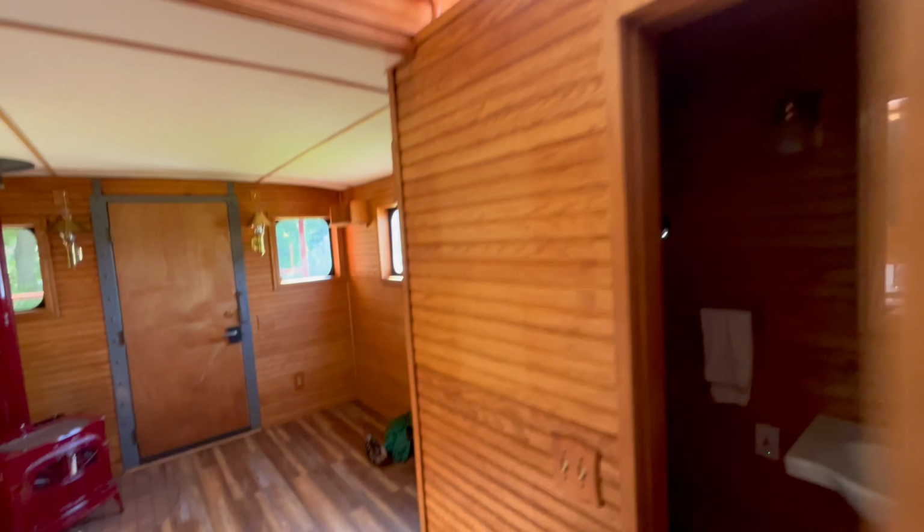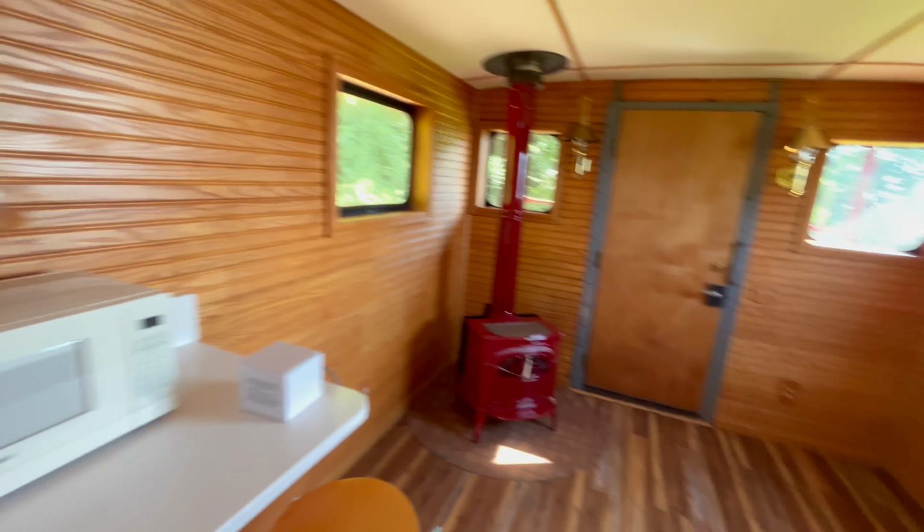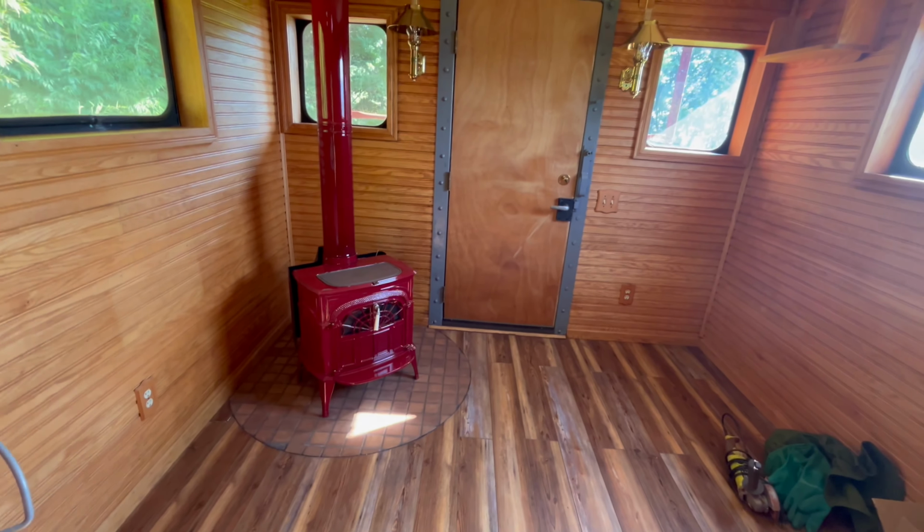And it's got a nice little bathroom. You can turn the light on. With the shower, cabinets, and then it even has a little wood burning stove.